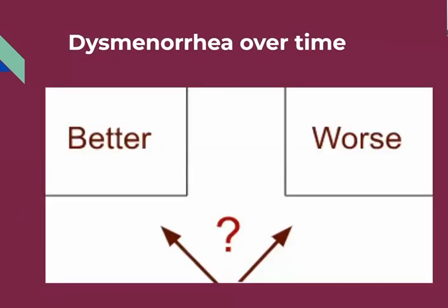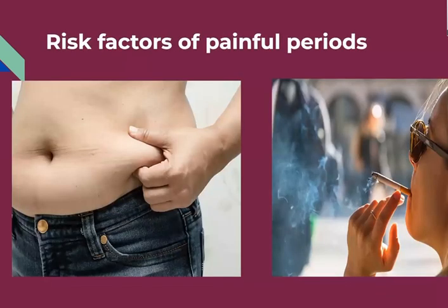Primary dysmenorrhea tends to lessen after the first few days of a period as the level of prostaglandins goes down. The periods also become less painful as women with primary dysmenorrhea get older. It also may improve after giving birth. However, secondary dysmenorrhea may get worse as the period continues and may not go away completely after the period ends. It also gets worse over time.